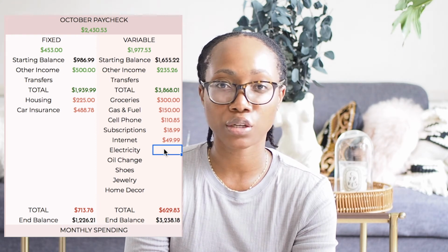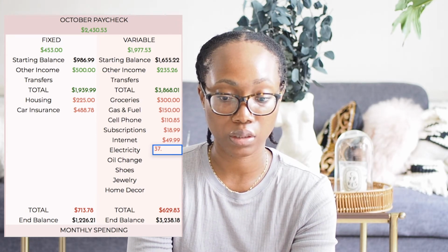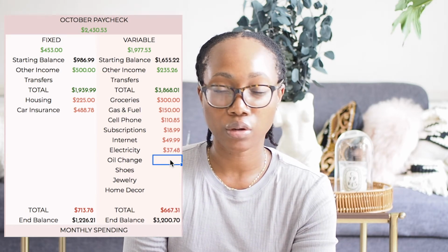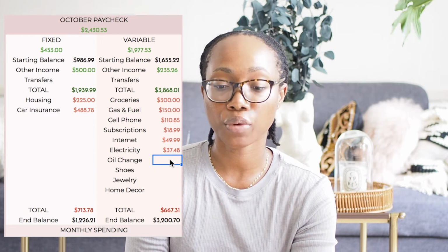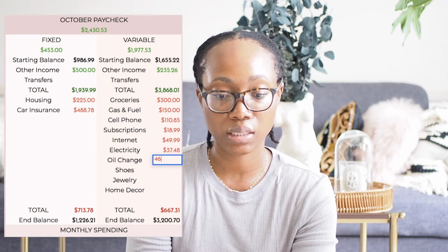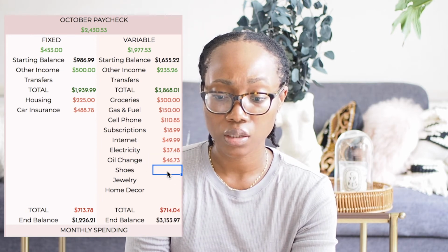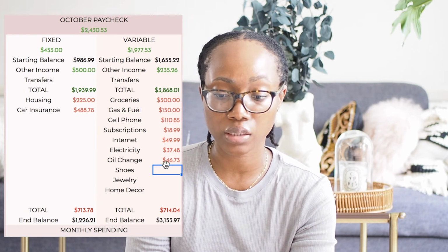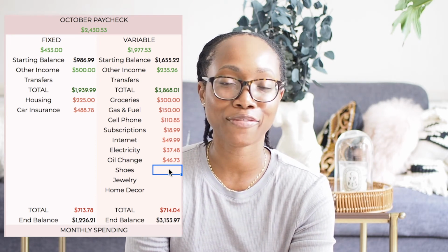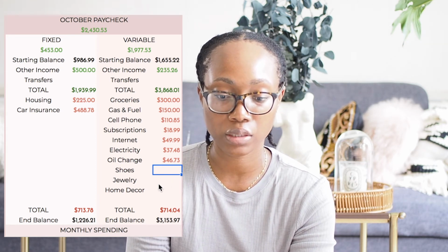Electricity, I got the bill and it's going to be $37.48 because I was gone for half the month essentially. And then this month I have to do an oil change. I normally do that every 3 to 4 months, and it works out to be $46.73. Normally I have a coupon to get this closer to $30 something, but they haven't been issuing as many coupons, probably because of inflation and wage increases and all the other reasons that everything's more expensive nowadays.